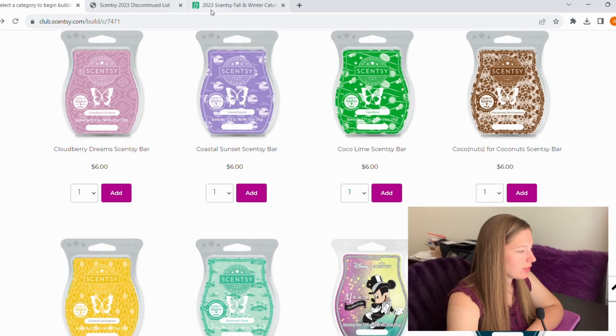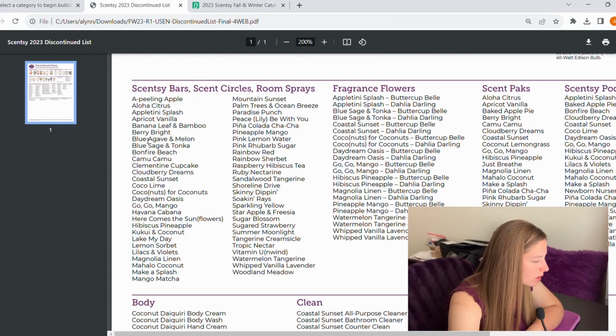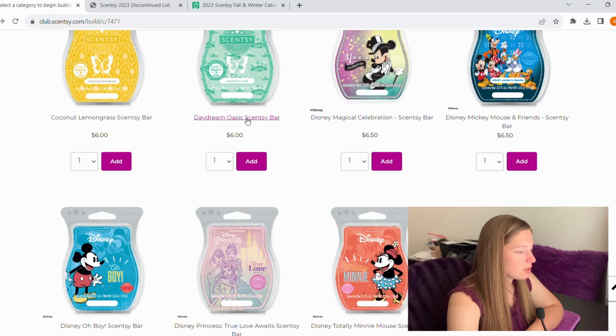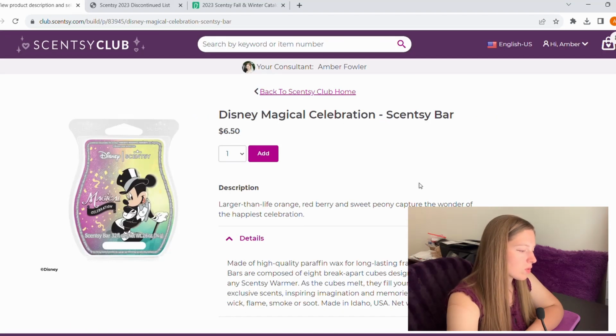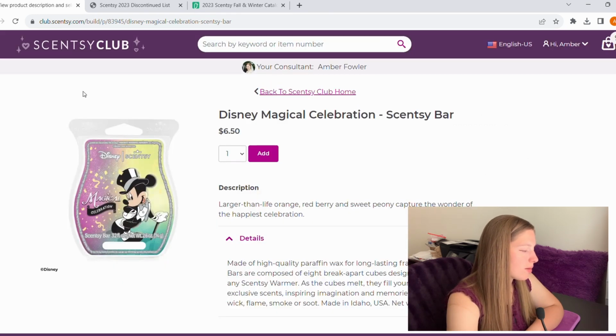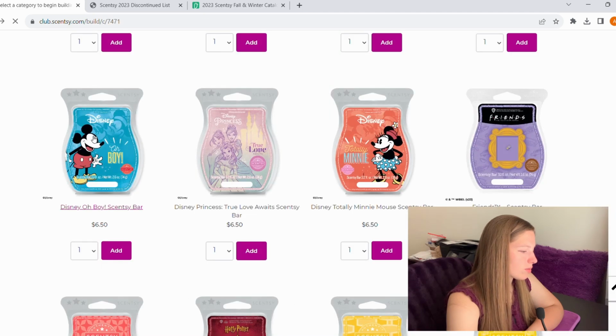Cloudberry Dreams. Let's see. Yeah, that one is leaving too, but I don't know that I need that. Daydream Oasis. Okay, Disney Magical Celebration. What's this one about? Orange, red berry, and sweet peony. It's the peony I'm a little worried about, but the red berry and the orange sound really good.